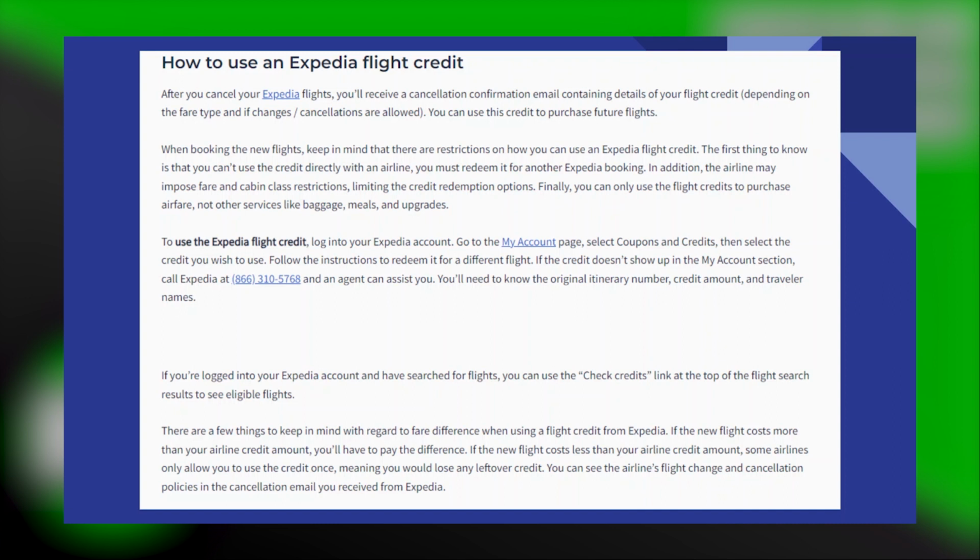There are a few things to keep in mind about fare differences when using a flight credit from Expedia. If the new flight costs more than your airline credit amount, you will have to pay the difference. If the new flight costs less than your airline credit amount, some airlines only allow you to use the credit once, meaning you would lose any leftover credit. You can see the airline's flight change and cancellation policies in the cancellation email you received from Expedia.